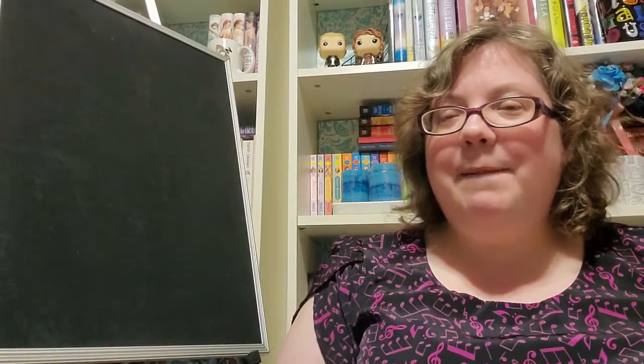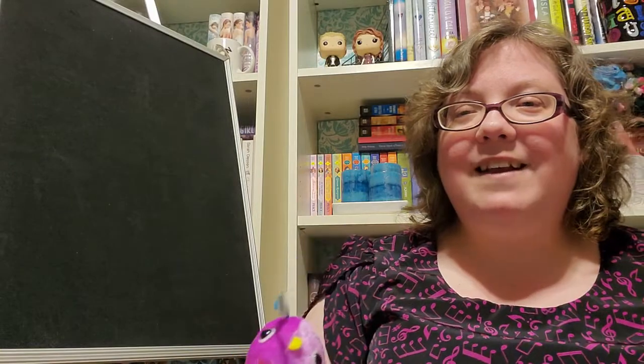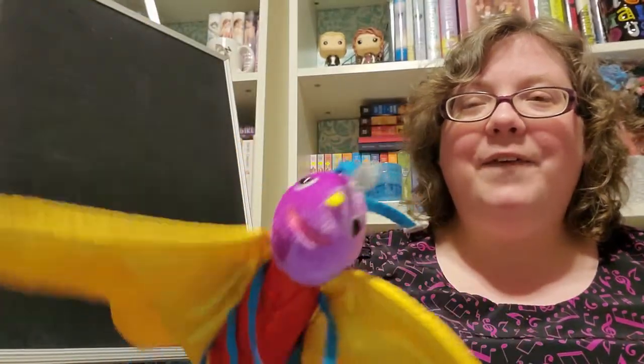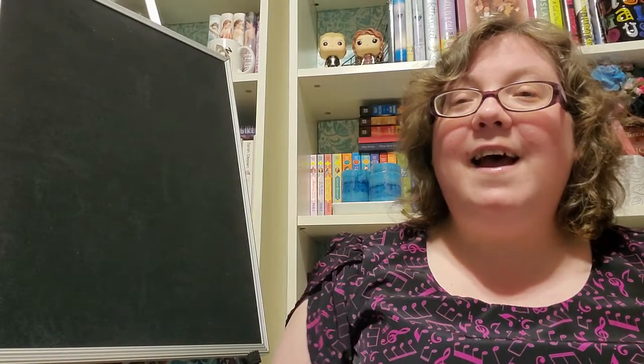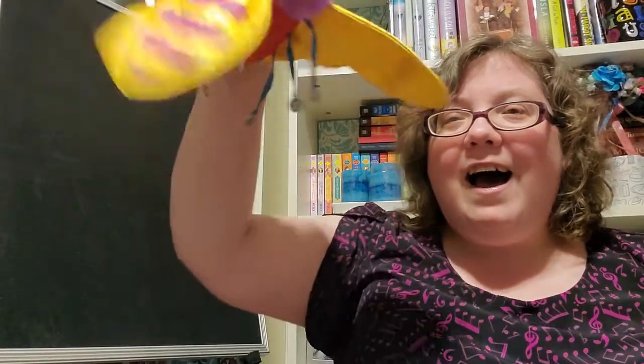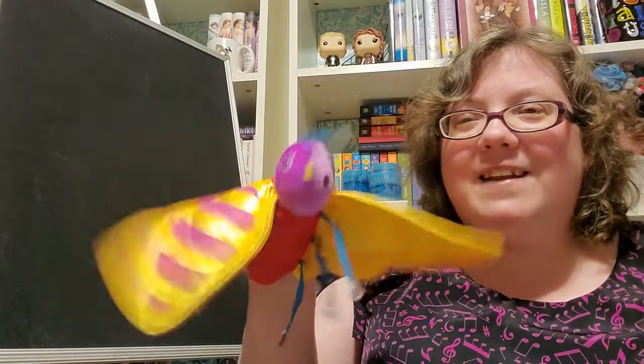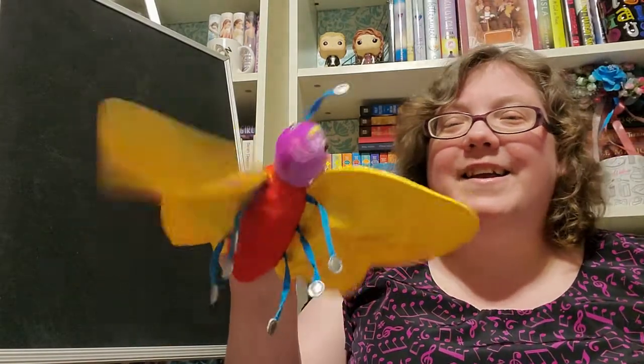Hiding, hiding butterfly, peeking in the spring sky, peeking by for all to see, peeking by so merrily. Hiding, hiding butterfly, peeking in the spring sky.